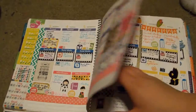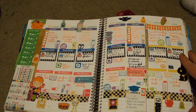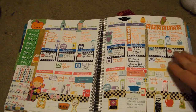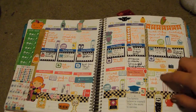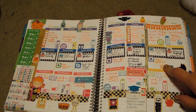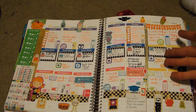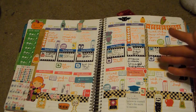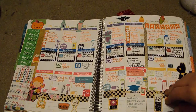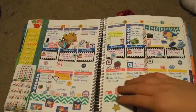Oops, stuck together. This was my attempt at the Oh Halloween spread. I used the Every Which Way book, and it was actually a lot of fun, having a theme that I was supposed to follow actually made the whole planning process easier for me. And so that was a lot of fun. And this is where I kind of started learning how to decorate, I guess you could say.